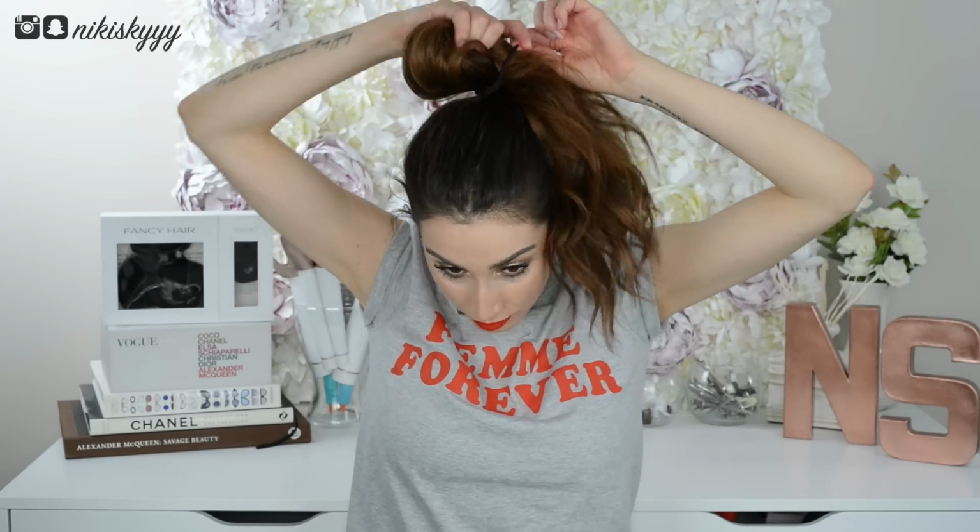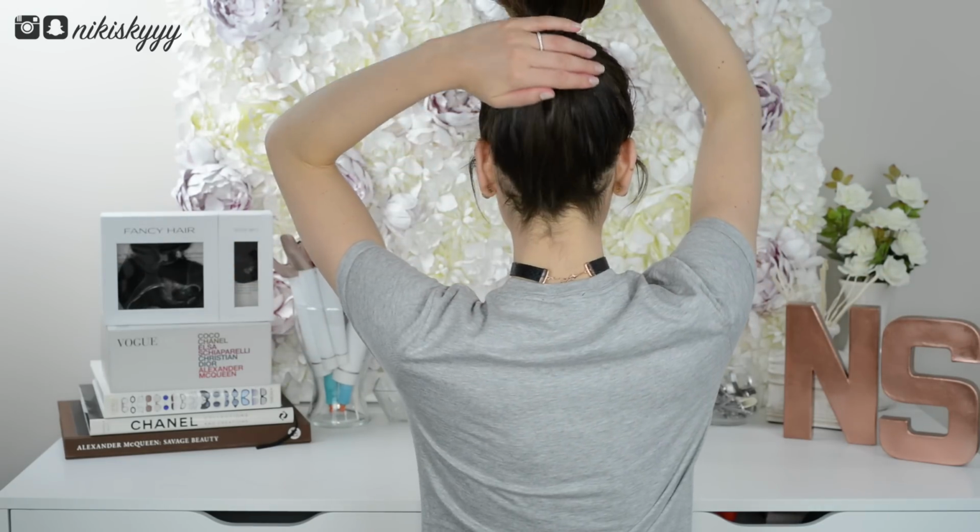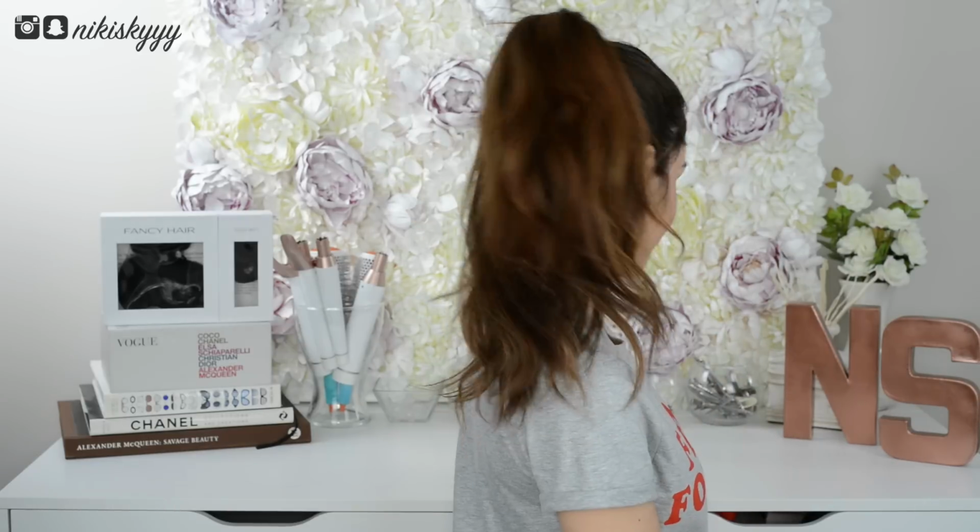Once I've clipped in some wefts, I gather my hair into a high ponytail and secure it with an elastic. Then you can style it to your liking, like loosening up the hair around the crown area and wrapping a strand of hair around the elastic. Here you can see that there are no visible wefts, so no one will ever know that you're wearing clip-ins.